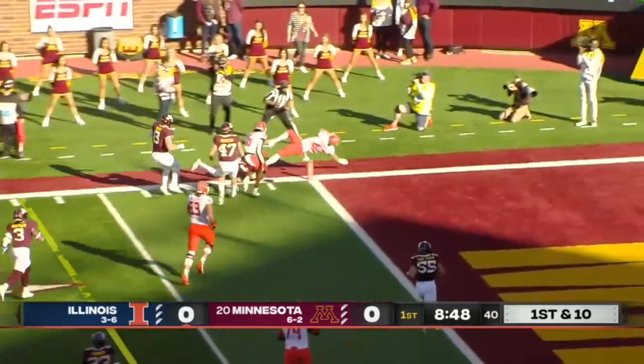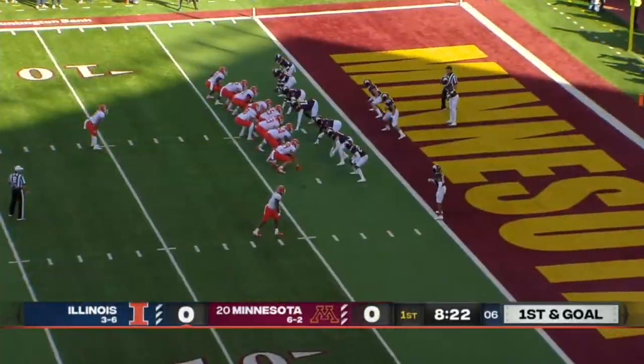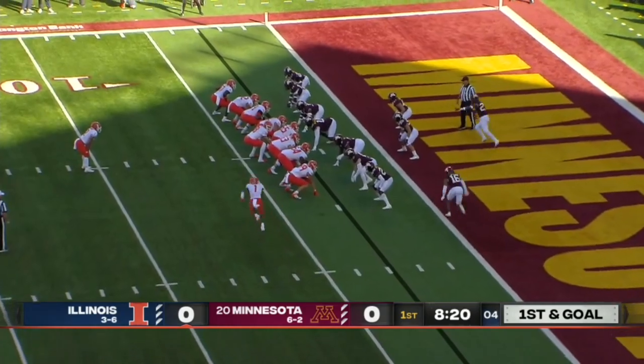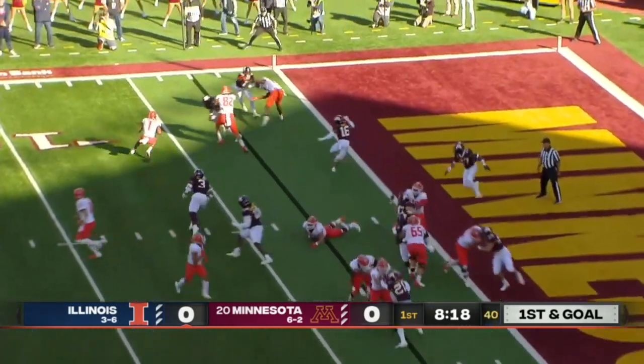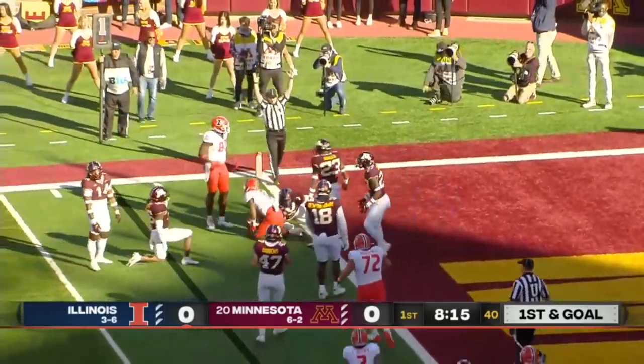Illinois on the move towards the pylon. And Luke Ford dives for it. Well, first look at the barge formation. Got linemen everywhere. Isaiah Williams to the edge with a cut and the touchdown.